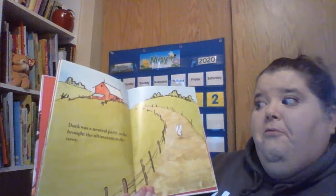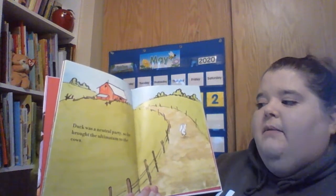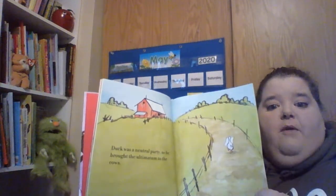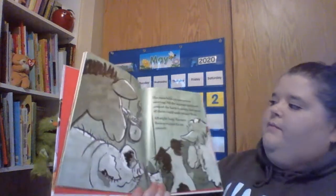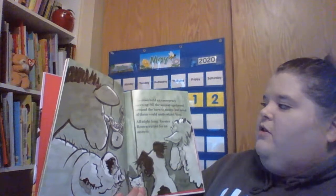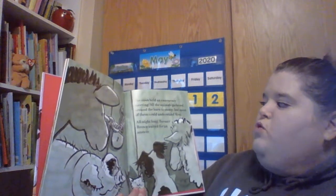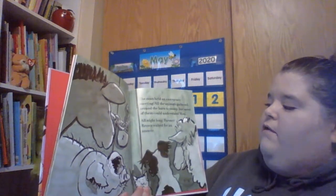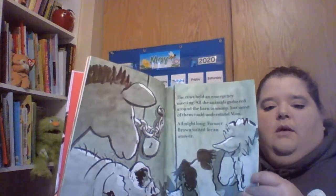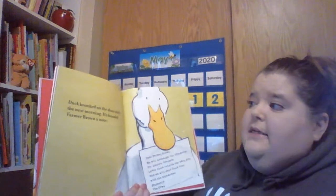I don't know. Duck was a neutral party, so he brought the ultimatum to the cows. He brought the note from the farmer to the cows. The cows held an emergency meeting. All the animals gathered around the barn to snoop, but none of them could understand moo. All night long, Farmer Brown waited for an answer. They're trying to decide. Are they going to give him the milk and eggs?